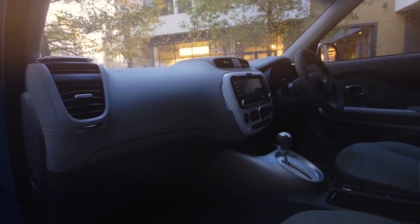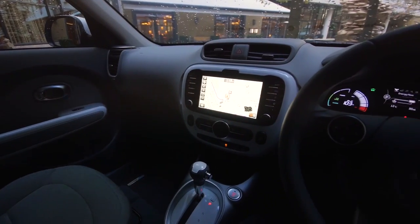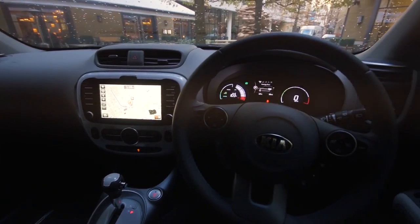A suggested range of about 137 miles. Interesting to see if that's the case. And it's a version of the Kia Soul, which is a petrol car. So it is a kind of conversion, but from what I've seen of it so far, it's been done very, very well. And it's just being launched in the UK today.